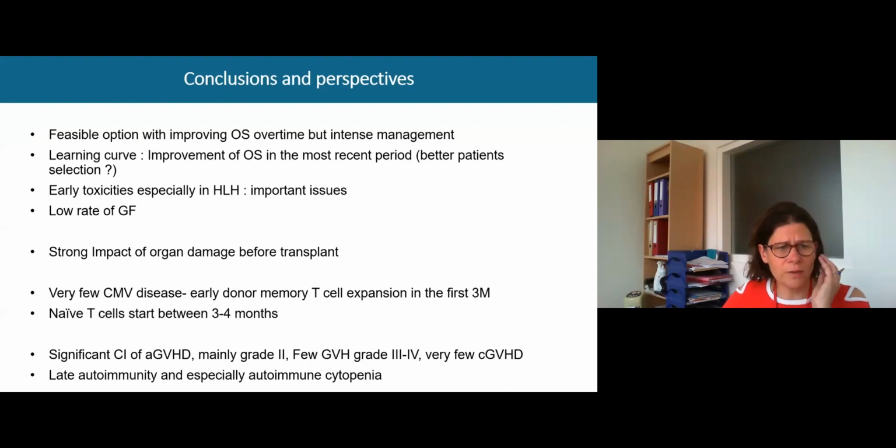We observe a strong impact of donor organ damage before transplant. We face some problem with the viral reactivation, mainly CMV. But again, letermovir may change the field in the future. And we observe good naive T cell reconstitution after 3 to 4 months.